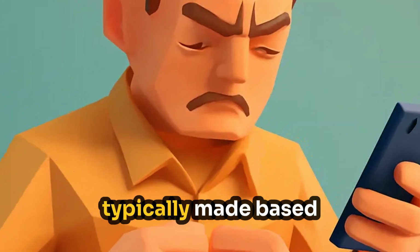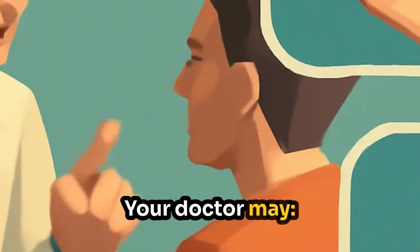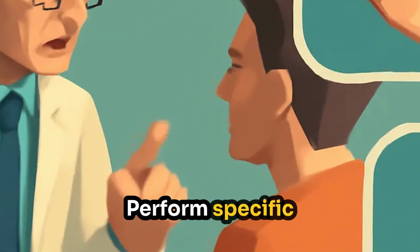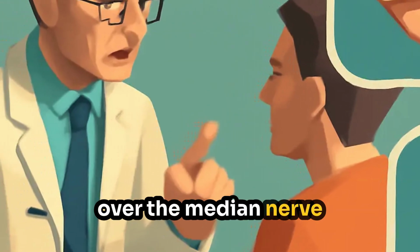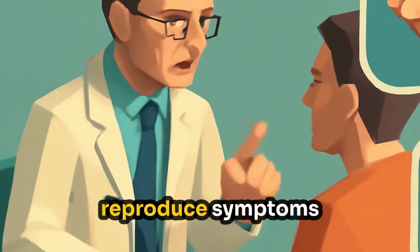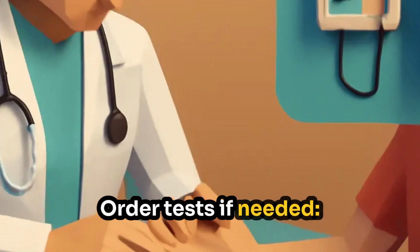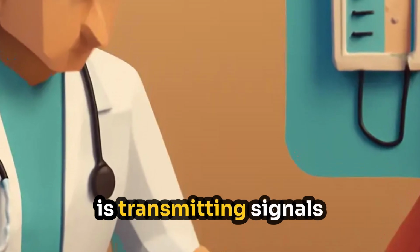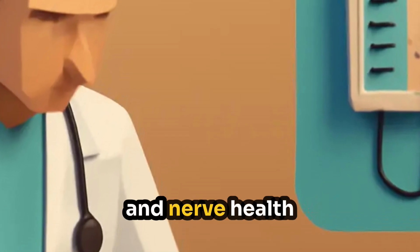A diagnosis is typically made based on your symptoms and a physical exam. Your doctor may ask detailed questions about hand use and symptom timing, perform specific provocative maneuvers including Tinel's sign, tapping over the median nerve to trigger tingling; Phelan's test, holding your wrists flexed to reproduce symptoms; check for thumb muscle weakness or wasting; order tests if needed: nerve conduction studies to measure how well the median nerve is transmitting signals; electromyography to evaluate muscle and nerve health.